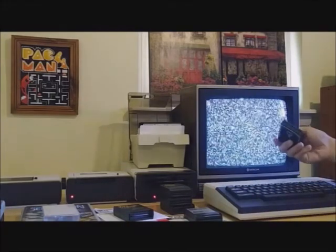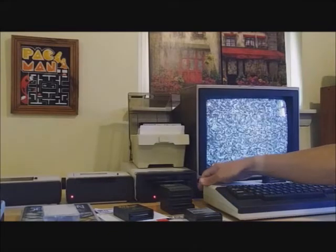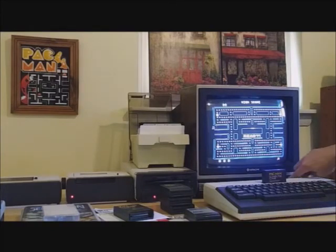Something's wrong with the cartridge here. There we go. And this is a really excellent version of PacMan. I mean, when you consider that for the 2600, that was an absolute abomination. And this, you can tell all the different ghosts apart, and the sound effects are there.